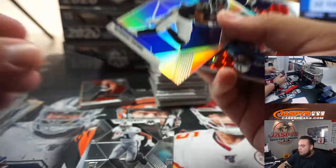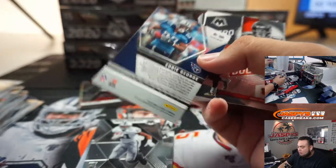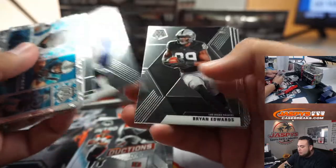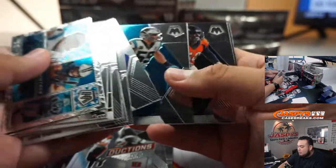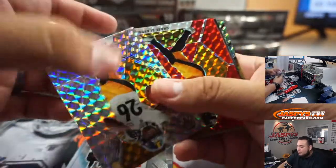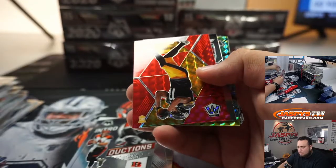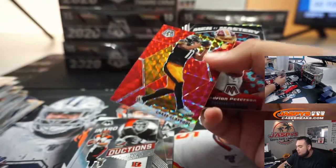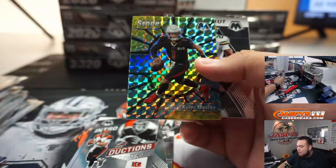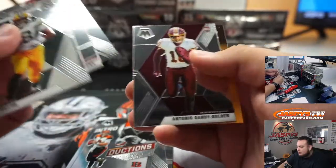We got Marquise Brown, Eddie George, Joe Burrow introductions, Tyler Eifert, Anthony McFarland Jr., Chase Claypool, and Kyler Murray. Center stage.